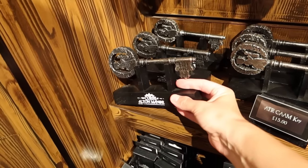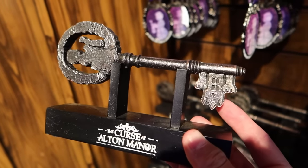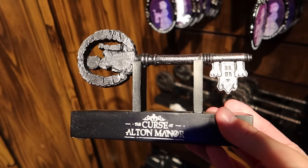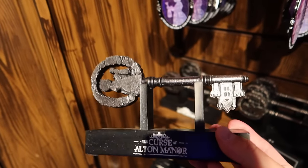Look at this key, £15. I tell you what, that is fantastic. Love that. It's got the towers on just there as well, Emily and the kind of logo at the top. That is a fantastic piece. What do you think of that, Charlotte? That's really nice. It's really good quality. It's a bit like the ride resins, isn't it, really?